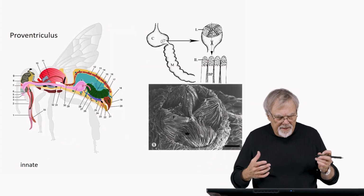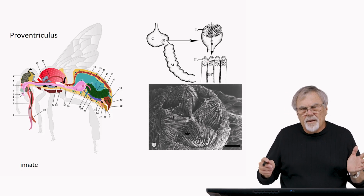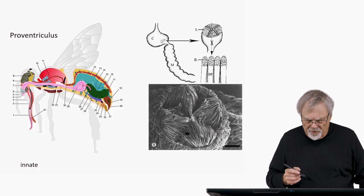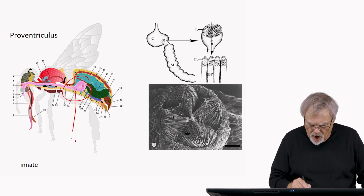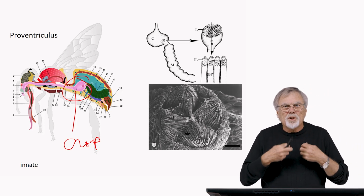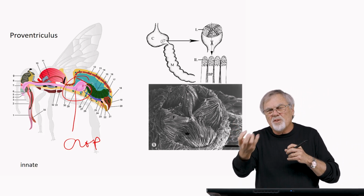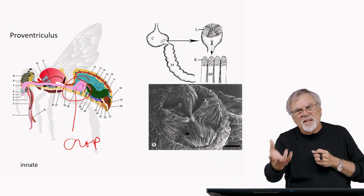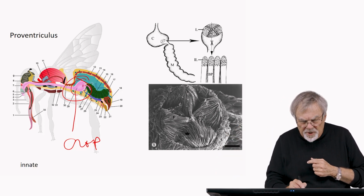If you look at the intestinal tract of a bee, you'll find that there are 3 different chambers. That's the crop. That's where they will store nectar or honey. They'll get honey from their cells, and they'll store the honey in there. Then they might feed it to other bees. They'll collect nectar in the field. They'll fill this up with nectar.